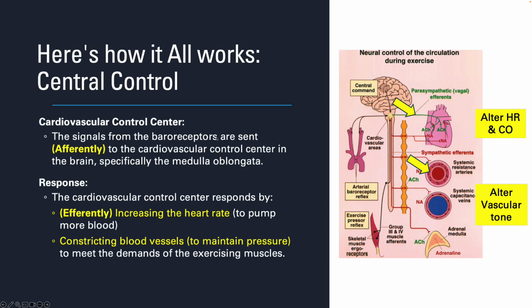Another way to think about this is afferent signals come from the peripheral nervous system to the central nervous system, right? And efferent signals, they move from the central nervous system to the peripheral nervous system. So that's another way to kind of look at this, okay?